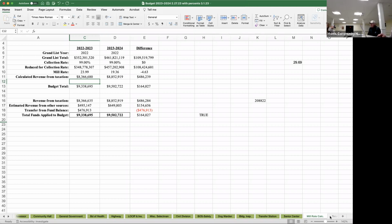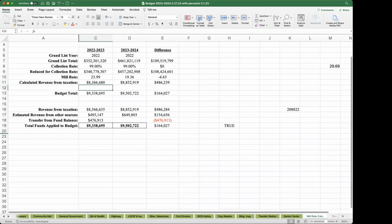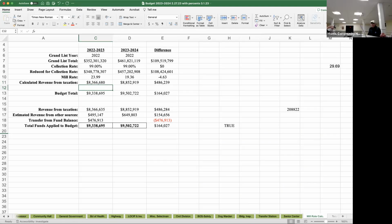Can I just take a minute on the budget? Yes, certainly you can. Thank you. Just going into it now, I guess we're going to start looking at numbers. As it is right now, you're looking at a 19.36 mill rate based on the grand list.